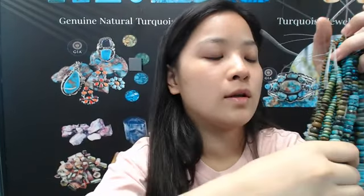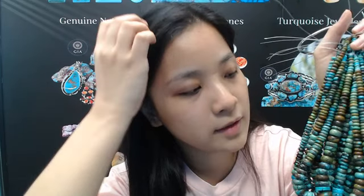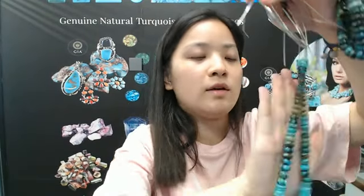This is just one of the turquoise in our company. We also have the American turquoise, like the Kingman turquoise. For one strand, it's about 16 inches long, and the size is from 6 to 14 millimeter. The larger size is in the center, about 14 millimeter.